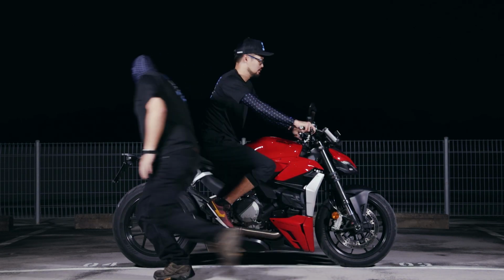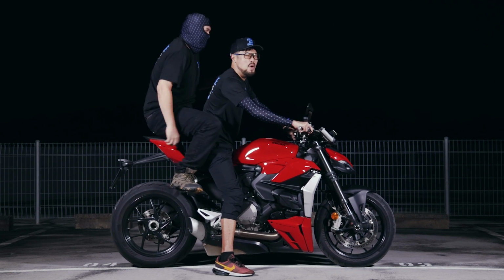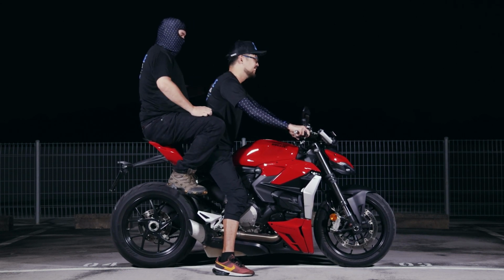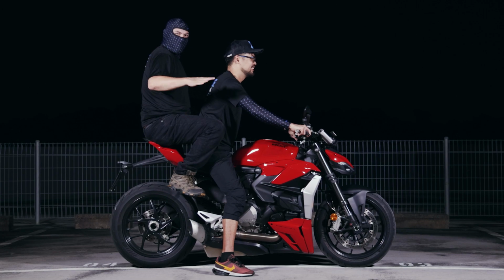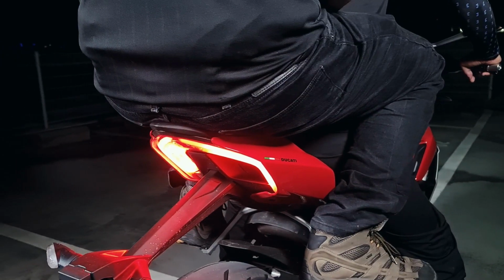With quite a big ninja coming in as a pillion, he felt that it was cramped and the pillion sits small. But we all know that the 2022 Ducati Street Fighter V2 isn't made for pillioning.